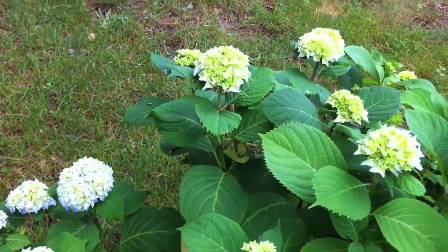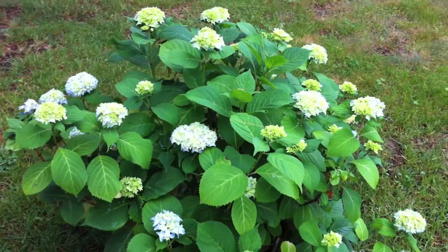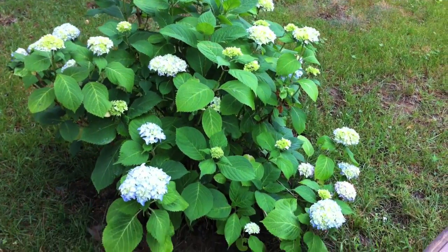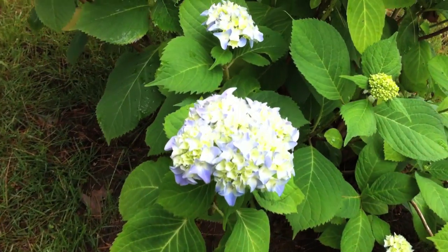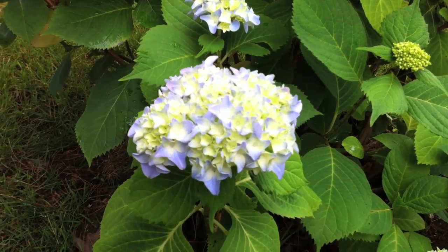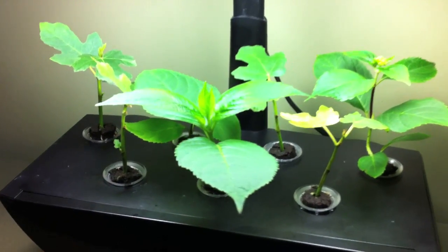Our neighbor dug this up and gave it to us just a few weeks ago. Didn't think it was going to do well. It was doing just fine. Hydrangea looks really cool. And we like the hydrangea so much outside, we made some cuttings and started them in the arrow garden. Woohoo! Along with some fig trees.